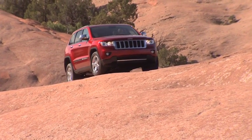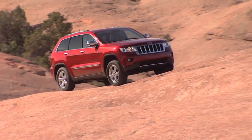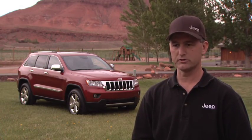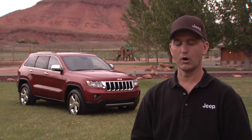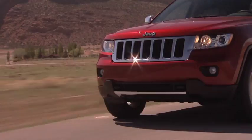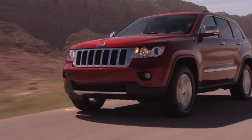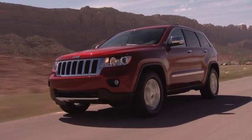The final piece of capability for the Grand Cherokee is trailer towing. For the new Grand Cherokee on the V6 engine, our new Pentastar engine, we actually increased the trailer towing capability up to 5,000 pounds. We have a standard oil cooler on the engine. We have a high-density radiator system. We offer load leveling shocks for smooth trailer towing capability with the V6 engine. And with our V8 engine, we have trailer towing capability of 7,400 pounds.